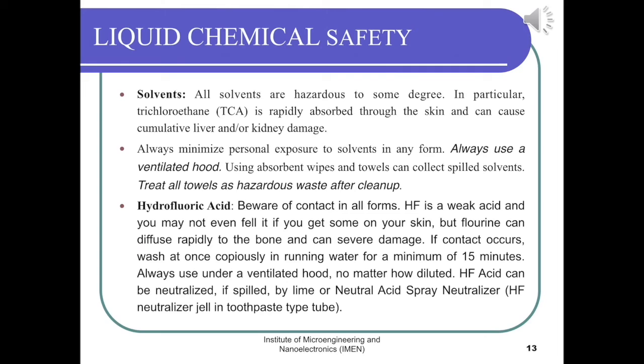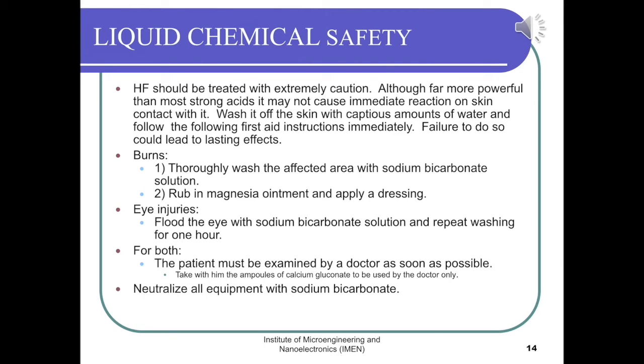Hydrofluoric acid, HF. Beware of contact in all forms. HF is a weak acid, and you may not even feel it if you get some on your skin. But fluorine can diffuse rapidly to your bone and cause severe damage. So if contact occurs, wash at once copiously in running water for a minimum of 15 minutes. Always use it under a ventilated hood, no matter how diluted. HF acid can be neutralized if spilled by lime or neutral acid spray neutralizer, or HF neutralizer gel in a toothpaste type tube.